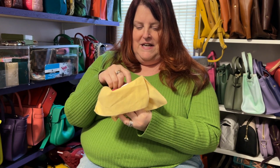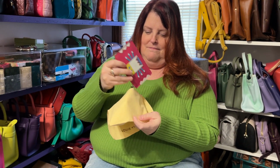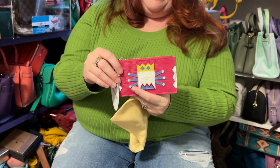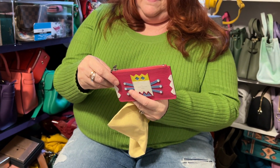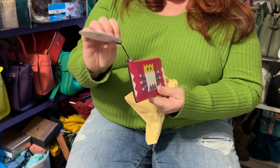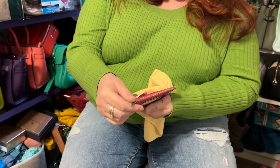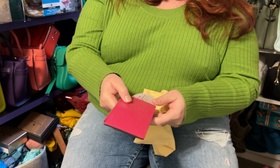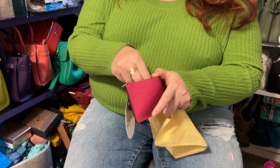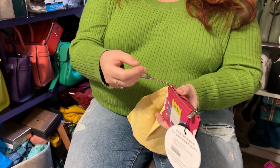Great. The next thing I got was from Louis Vuitton, and something that I absolutely adore all the time, and it is a new, to me, key pouch. This is called the Tribal Mask, and this was from 2014, I believe. It's got the silver hardware. It's got this fuchsia pink epi leather, and just opens up like all the other card cases, or I'm sorry, coin case.